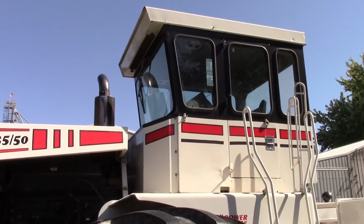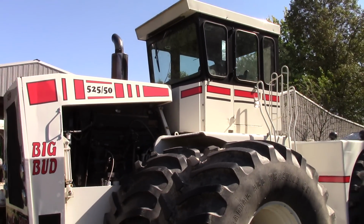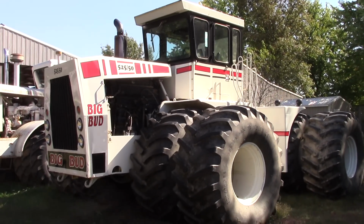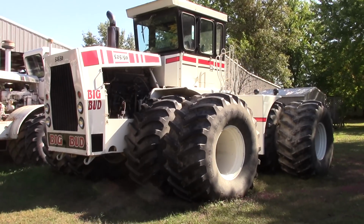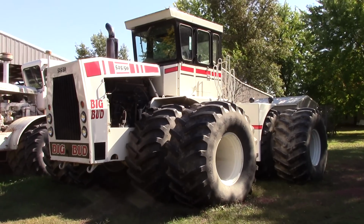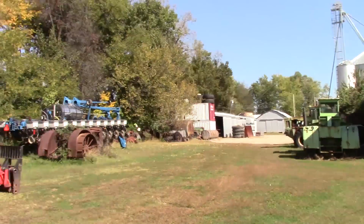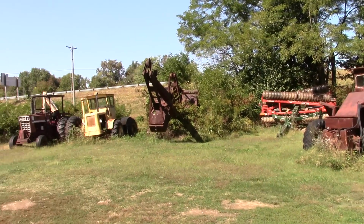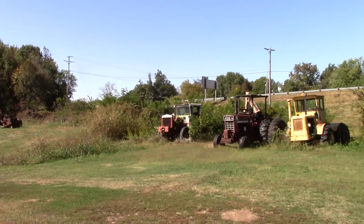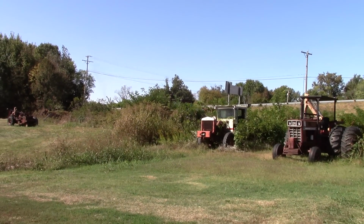Chris purchased the tractor completely stripped down without wheels or an engine and completely restored the tractor in 2009. If you visit Big Tractor Power's YouTube channel, you can see several videos of this impressive tractor at work out in the field. We'll walk out here and take a look at a few other tractors in Chris's collection.